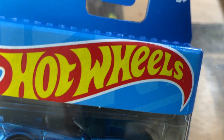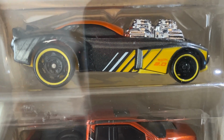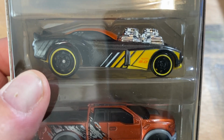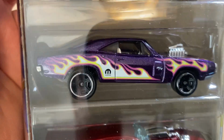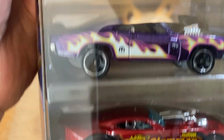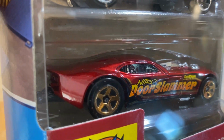Another 5-pack, but the Horsepower series. There's a 2019 ZR1 convertible. There's a, what is that? A Roger Dodger? What is that? That is a, yeah, Roger Dodger 2.0. And a Ford Raptor. What is that? The Charger? Charger R/T, a 1970 Charger R/T. And the Nitro Door Slammer. Really nice. Looks good.